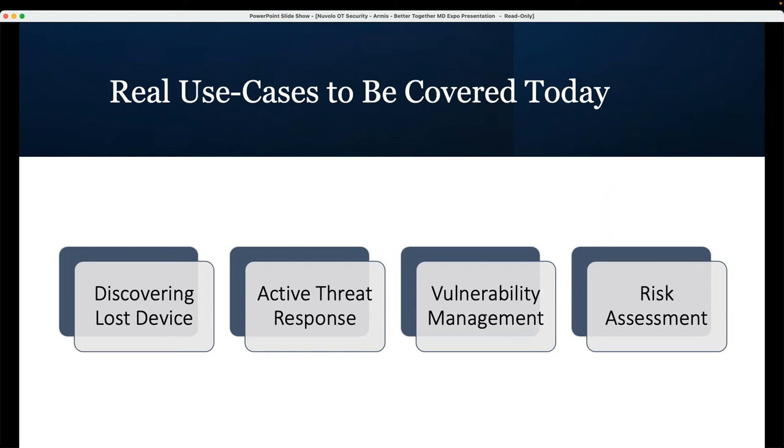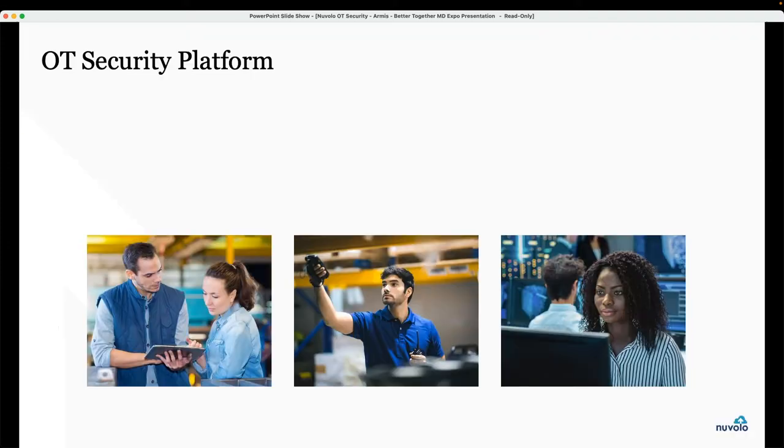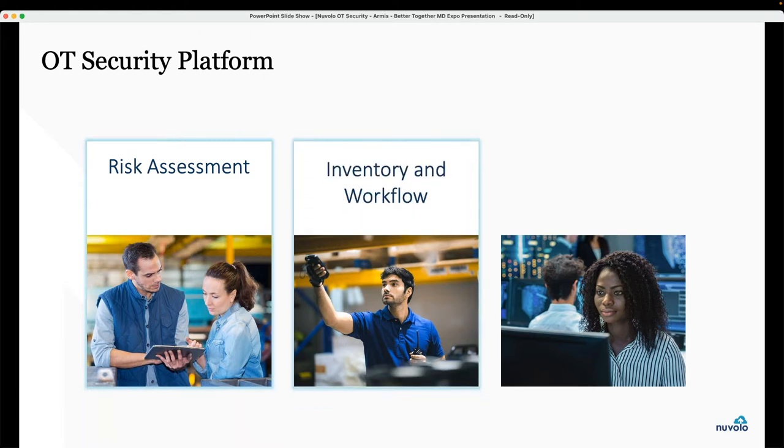And then lastly, how can we get ahead of this? What kind of a risk assessment process can we do and put in place procedures so that devices are in good shape before they're deployed? So getting ahead of that, Nuvolo's OT security platform really focuses in on these three different pillars. Risk assessment, so oftentimes that pre-procurement process, whether you're looking at an SBOM, an MDS squared form, being able to understand any of those potential risks before a device is deployed, and then also putting in place the appropriate hardening or controls.